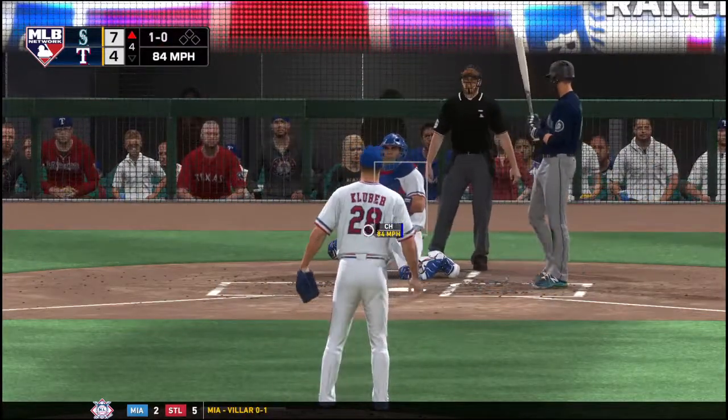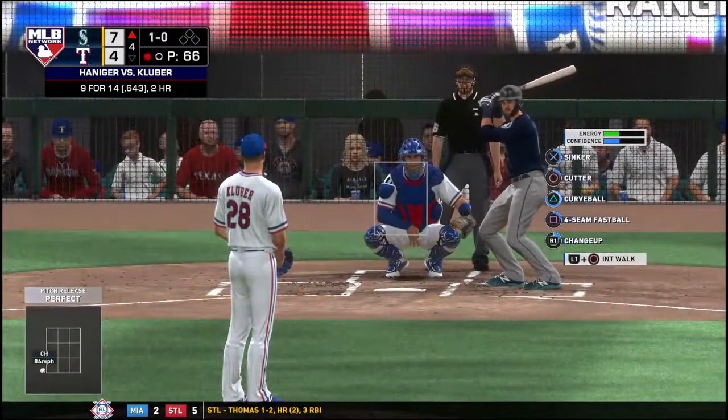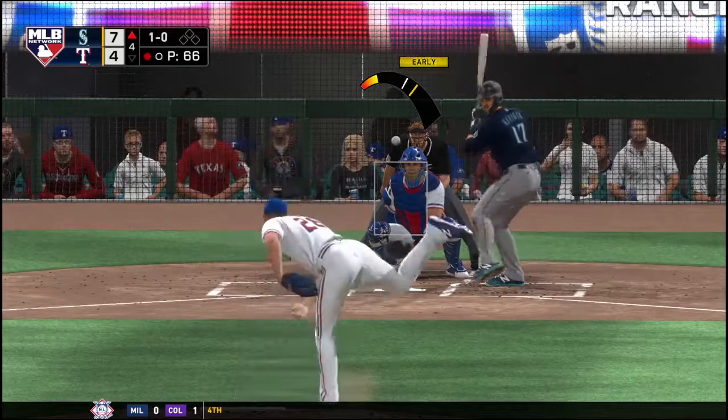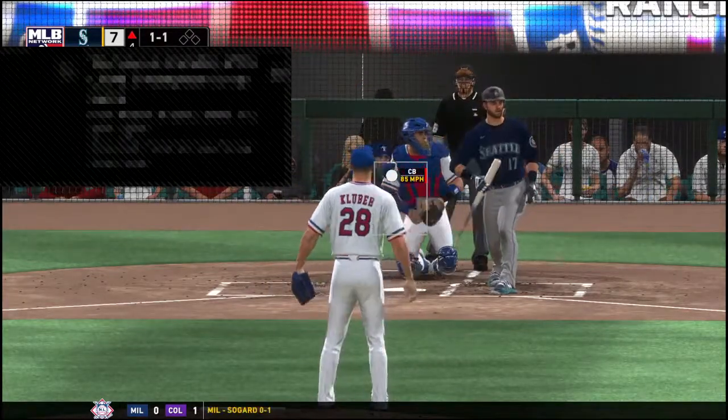Just off the outside that time, laid off for a ball. Lots of hits given up, but so far no walks. At least he's making them work to get on base. Problem is, they haven't had to work too hard.